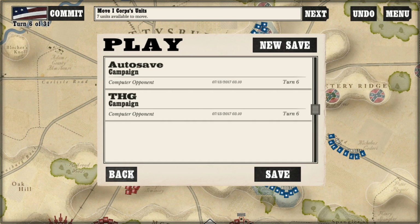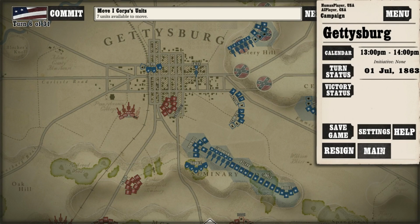Saved. And what we're going to do is back out, and we'll join back up another time. So I hope you guys enjoyed this first look of Gettysburg, The Tide Turns. I know I enjoyed playing it. Let me know your thoughts below. It's a really interesting game. I like the way formations move or adjust based on where you move units.